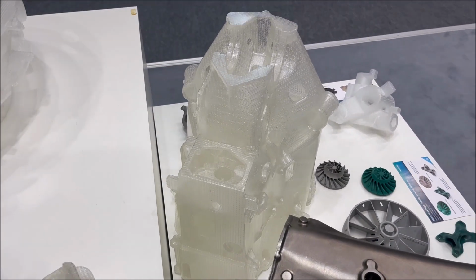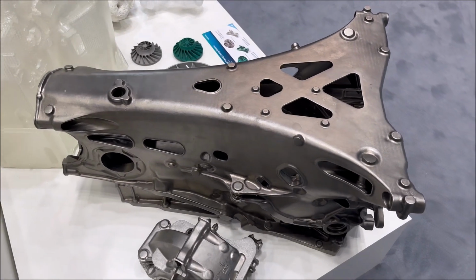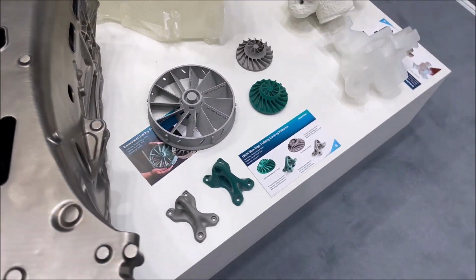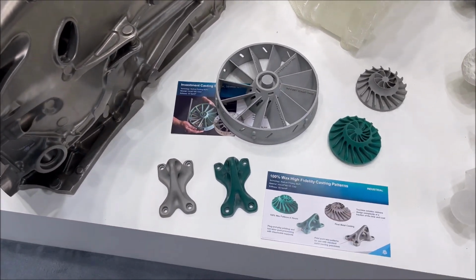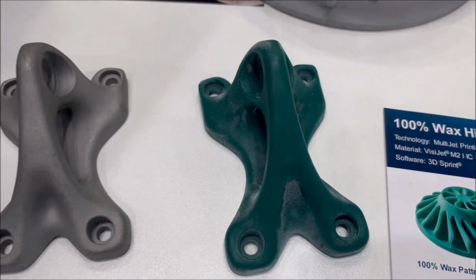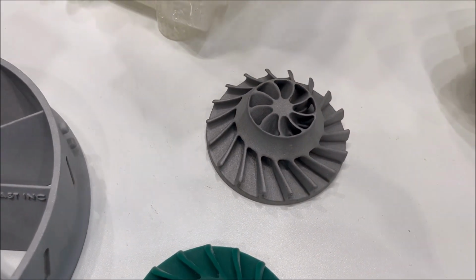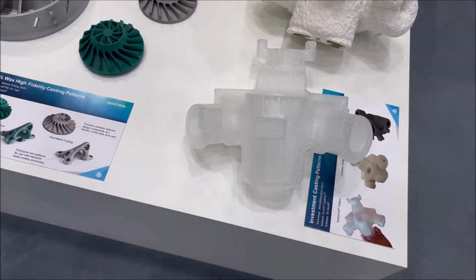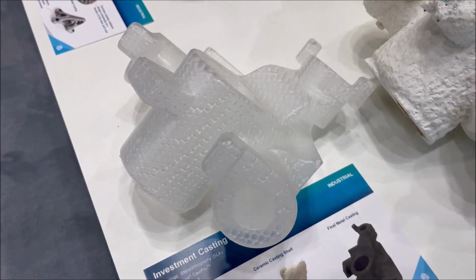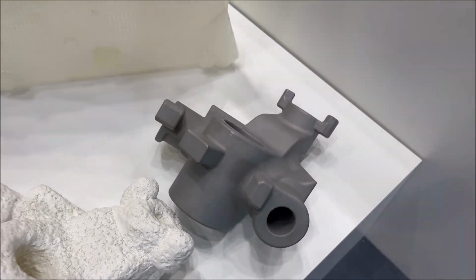This is actually a gearbox of the F1 car. We just cast it using quick cast. We also have a wax printer, the MJP 2500 IC, which can print full wax parts from which you can cast. This is the wax part, that's the casting. It shows how the process works. You print a quick cast pattern, you have the slurry, and then cast the part.